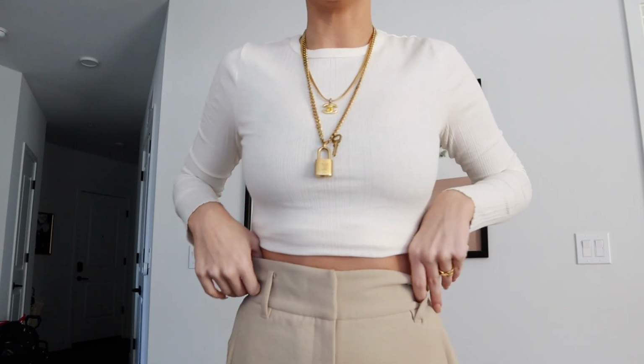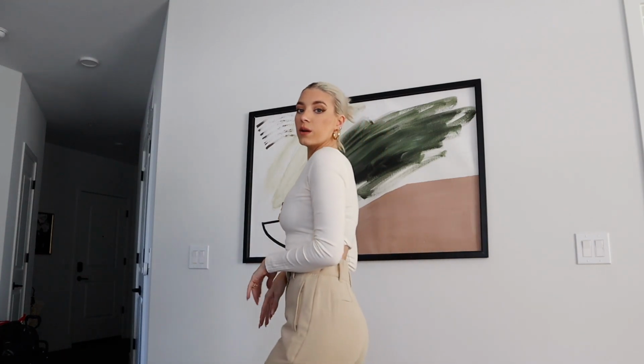Basically, oh, let me take my little, okay. This is what I decided to go with. I just have this little ribbed long sleeve from Urban Outfitters. I'm wearing this little bra from Urban Outfitters underneath, and then I'm wearing these pants from Mercier. They are my favorite dress, slack, whatever pants. I throw these on with everything, the graphic tee, with the hoodie, everything. I love them so much.